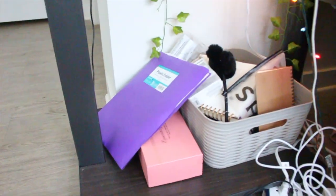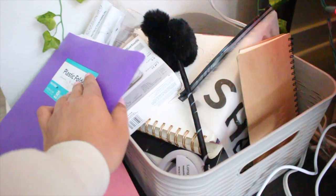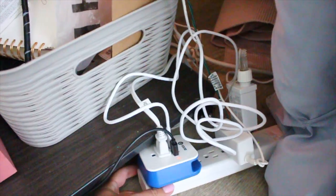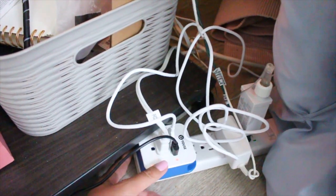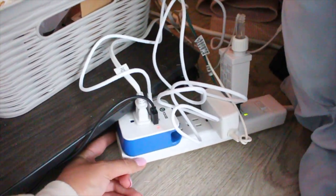You also have storage under this, and this whole cart rolls. There's wheels on it, which is nice. This is just kind of like electronics, and my books are in here. This is what's keeping all of my lights and my lamp and everything plugged in. So I recommend getting a bunch of these. The outlets are all the way under the bed.